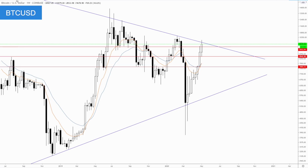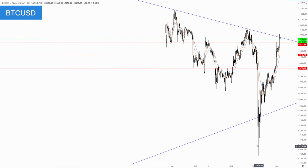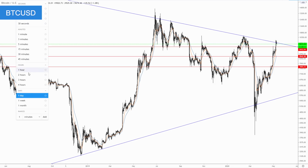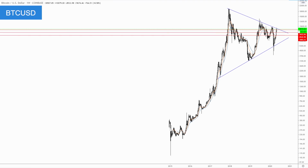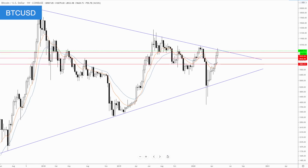Because if you look at the daily time frame, notice how we had several daily candles back here that did in fact close above this level. So this placement right here is correct in my opinion. However, look at what happened back here. We had some daily closes above that level, but if you look at the weekly time frame, this level is holding on a weekly closing basis much better than the daily time frame. So again, I think it's going to take a weekly close above this level to really confirm the breakout.